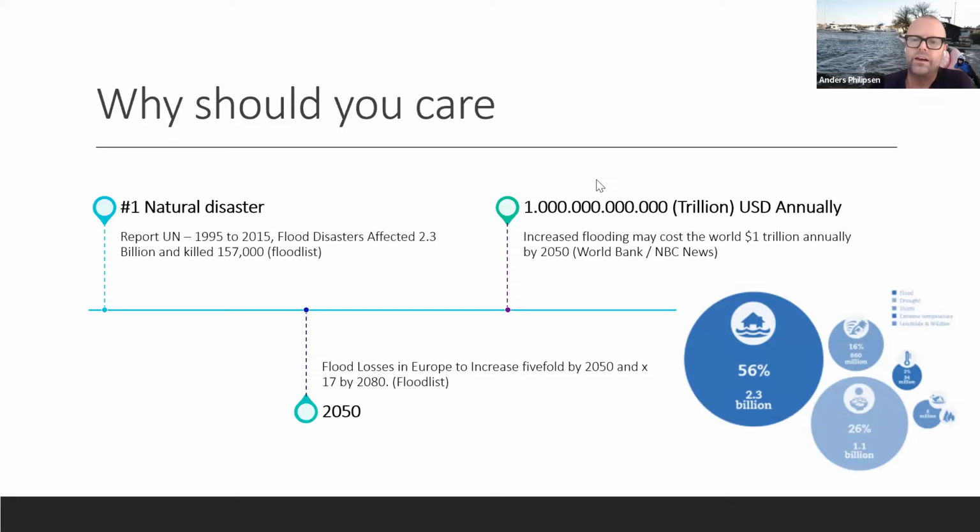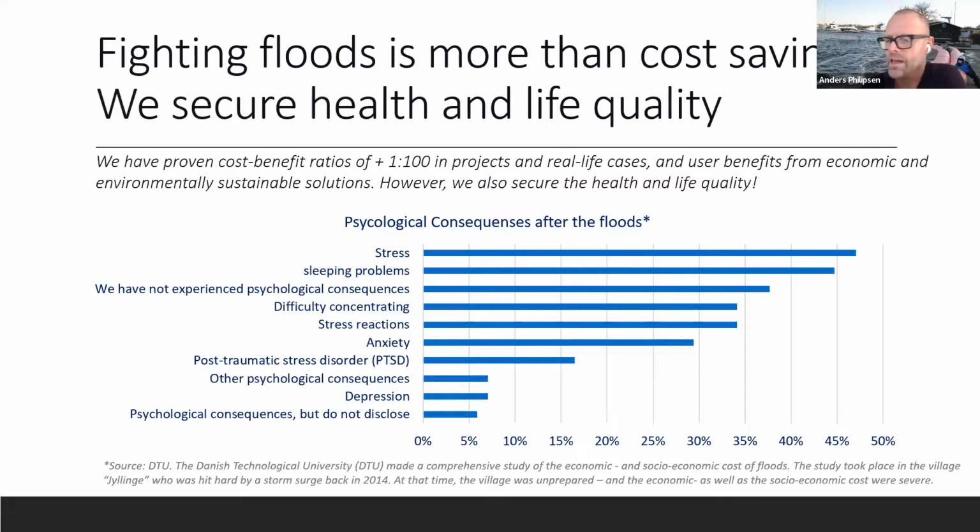So why should you care about flooding and flood protection? Per category, it's the world's biggest natural disaster. About 2.3 billion people were affected in the period from 1995 to 2015, and more than 157,000 were killed. Looking ahead, you're facing $1 trillion in cost annually by 2050. So the numbers are absolutely significant.